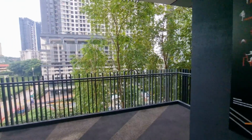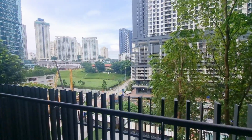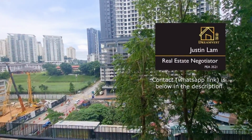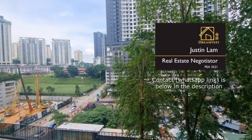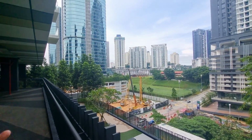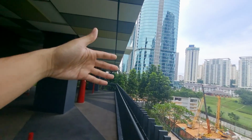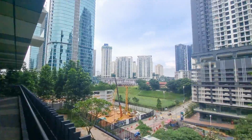And again, if you're interested to get the property I reviewed earlier, it's for sale. You can reach out to Justin. Or if you're interested to rent, again, this is a very hot property. Bangsar South property somehow is very, very hot. And that's because, of course, of the close proximity to this huge commercial center, the Bangsar South Commercial Center.